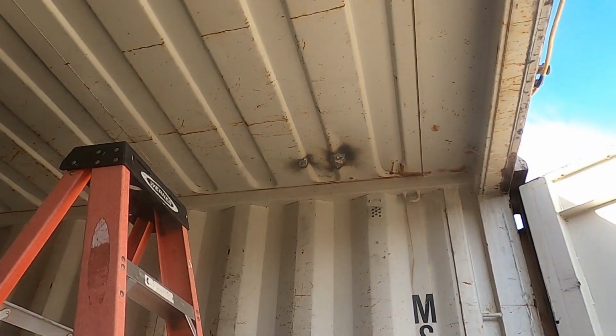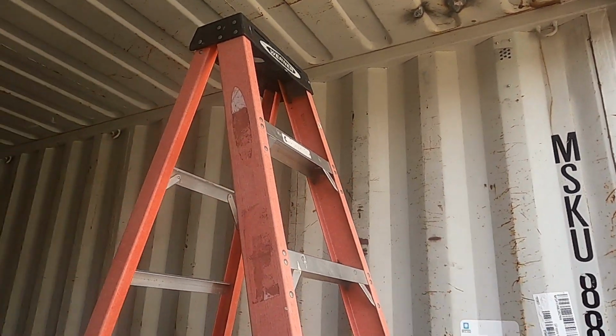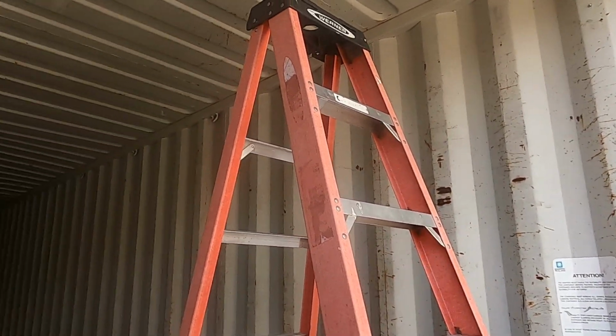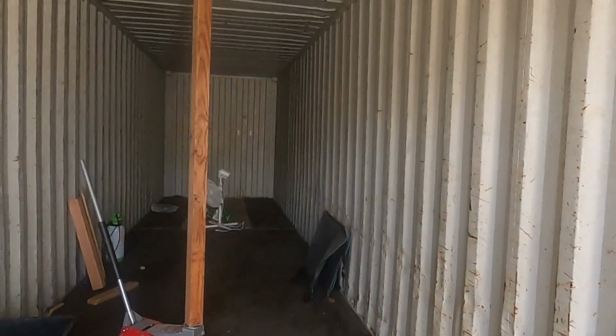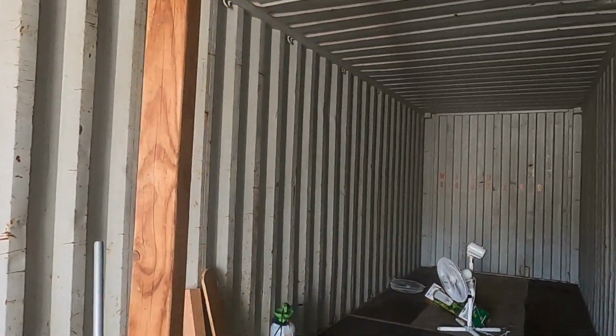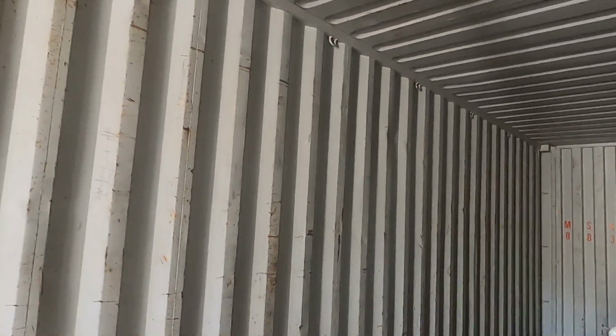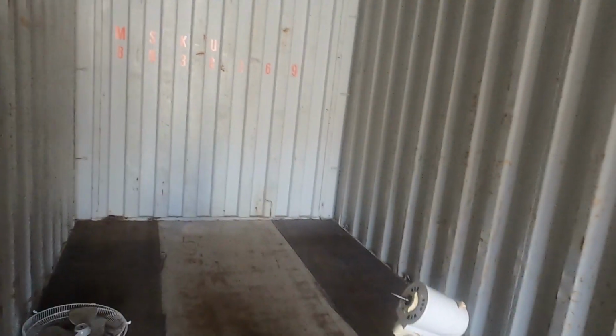But I've worked on this long enough to share my experience and my opinion on owning a used shipping container. What are the pluses and the cons? Probably mostly cons. Once I finish cleaning and painting the shipping container, I'll do a final review and summary of my experience.